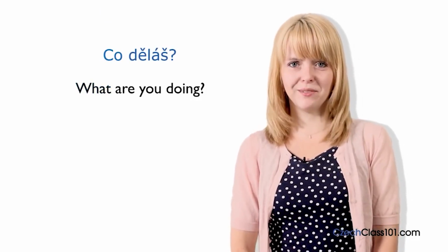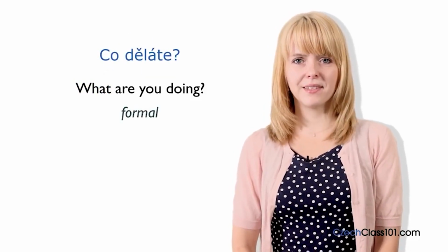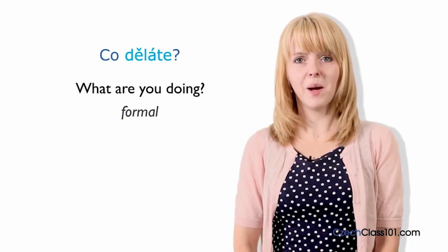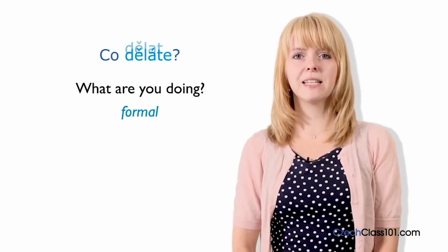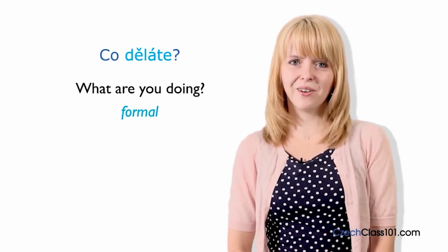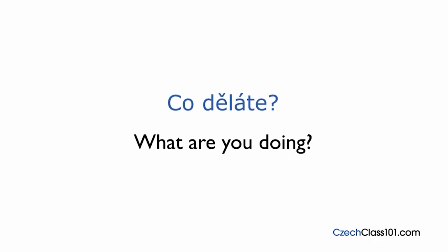If you want to sound even more formal, you can use co děláte. That is the formal form of what are you doing, using děláte, which is the formal form of the verb dělat. You can use it if you are talking to an older person or your boss. The rule is simple. Each time you want to ask a what question that contains a verb, you have to use co in Czech.